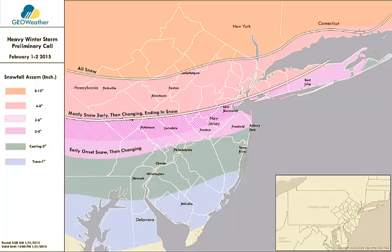That's what we have here at GeoWeather. We're calling for a very light accumulation for the Delaware Valley, southern New Jersey, Delaware, an average snow of 2 to 4, 3 to 6 for your Berks, your Bucks County, Montgomery, Chester, central New Jersey area. And then following the Lehigh Valley and further northward, we're talking 4 to 8, even 8+ inches.